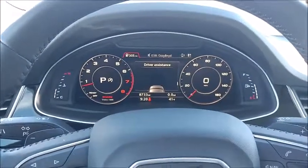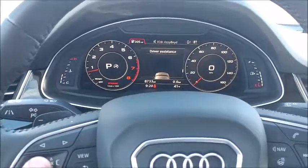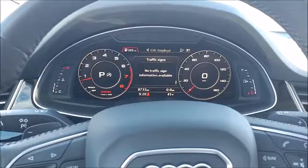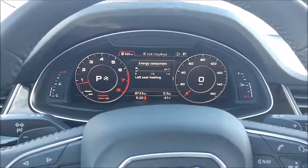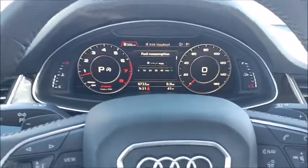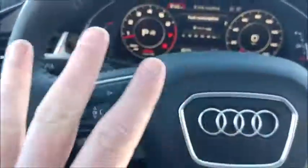Driver assistance stuff. Here you can monitor things like your adaptive cruise, things like that. And this vehicle reads traffic signs. I'll get into that in 1 minute. Kind of a cool feature that I've only seen on really maybe one other vehicle that does it as well as this does. So that's the steering wheel there.